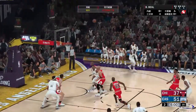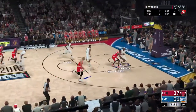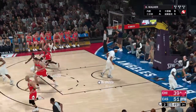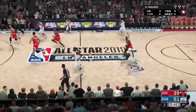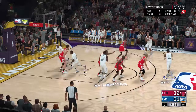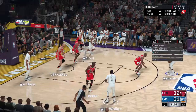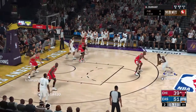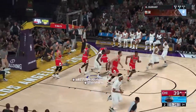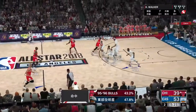Outside, Beal. Off target from outside. There's some defense for you. For someone who's as good at shooting the 3-ball as he is, you need a defender who's equally good at guarding against it. Rodman again. It's Durant. Durant's got the lead up to 14 now for the East All-Stars.